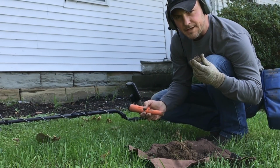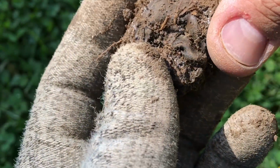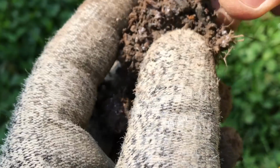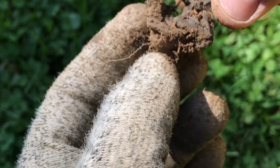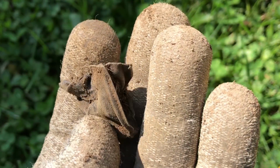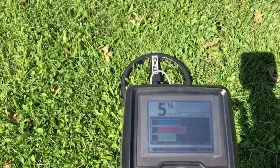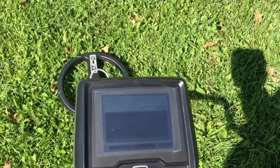Whatever it is, it's in here. Let's take a look at it. Here's what we have. Dirt clod with some kind of metal thing in there. Looks pretty beat up, whatever it is. Let me take a toothbrush to it. Well, folks, I have no idea what that is. Just some mangled up piece of metal. There's our pinpoint at 5 1/4.